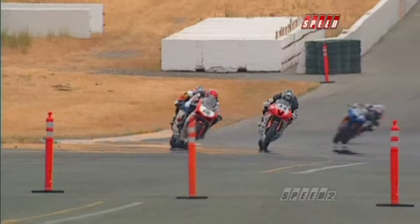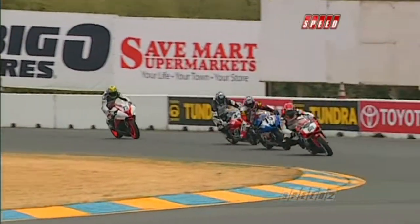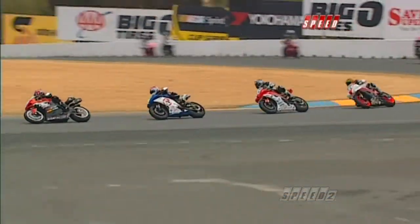Well, look at that outside move being attempted down through the carousel. That's a tough spot to make it on the outside there. It is. They leave a lot of room on the exit right there. Trying to get a good run as they hard brake down into turn 7 right here.